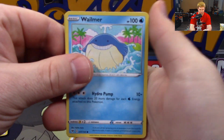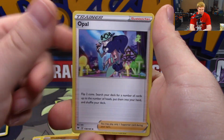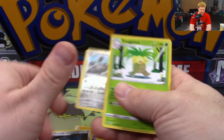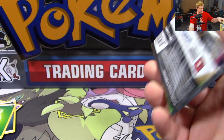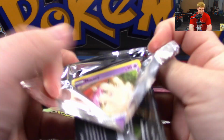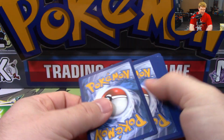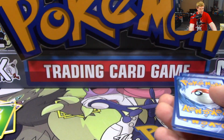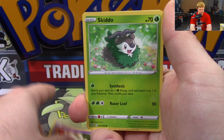Alright. We've got a Wailmer, a Tynamo, Execute, Chatot, Clobopus, Opal, Girafarig, Matang, Galarian Berserker, and an Execute. Regular rare. And we're down to our last and final pack here. I have a feeling that this is going to have something in it, only because so far we haven't really seen anything in Holo, but I could be very wrong. It all depends. I've seen kits that had nothing in it, so it's very possible.